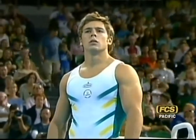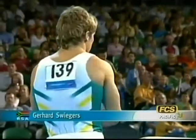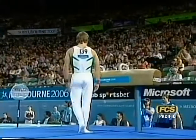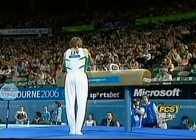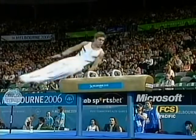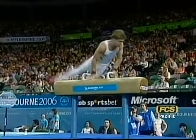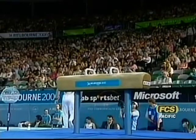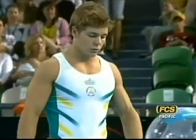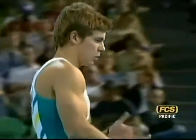Gerhard Swiggers ends on the pommel horse. 21-year-old from Stellenbosch. Just brushing the horse there. Slightly tight in the swing, and it always, always takes you away from the horse. Got to extend, you've got to get the rhythm going. He's had a disappointing second half of the competition.